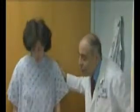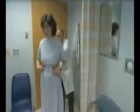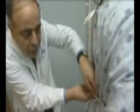Okay, so lean forward. In order to diagnose this disease, a rheumatologist examines the patient's spine, as well as tests their range of motion. Doctors will also review the patient's MRI to confirm their findings. The physical exam is still the most important part of the diagnosis of ankylosing spondylitis. By the time most patients seek a rheumatologist, the impact from the disease is already present.